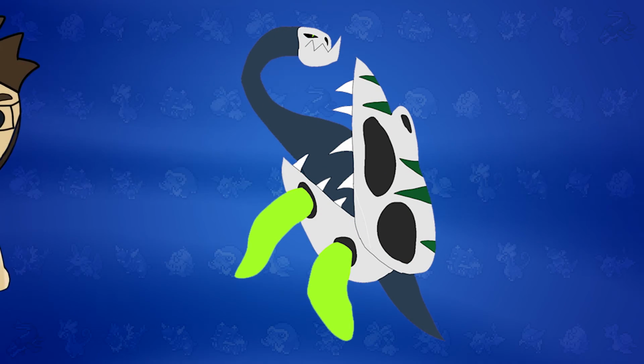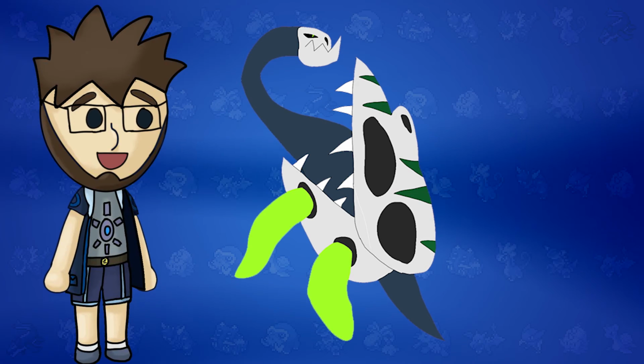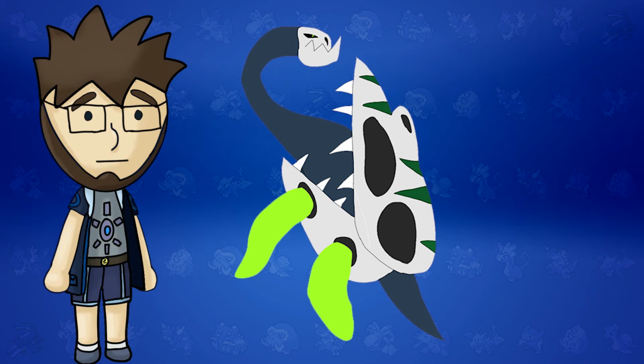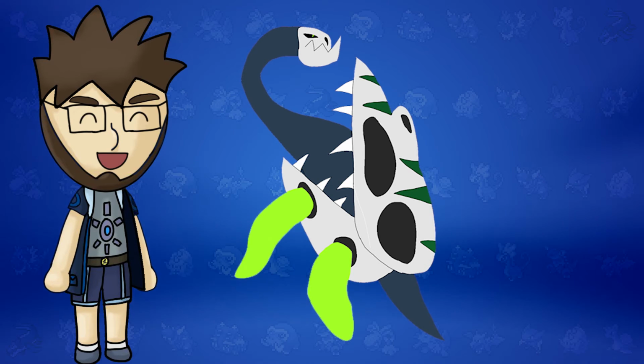So yes, with the design, its tongue is now its head. I mean, I don't have a clue. Does that mean it was always the head, or was it just taken over? Oh, it's like the Paras and Parasect thing, isn't it? Anyway, I just love this design. Personally, I prefer it over the other one just because it looks so cool, and the skull as the body, just great.